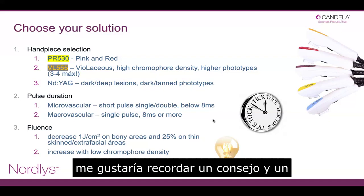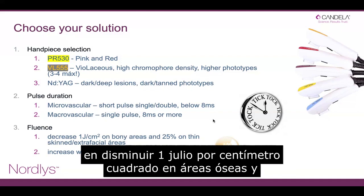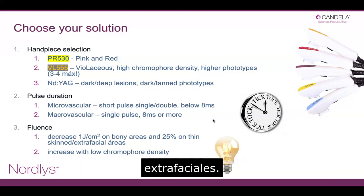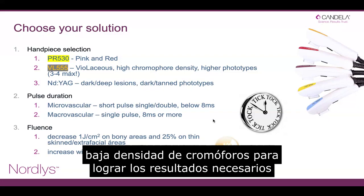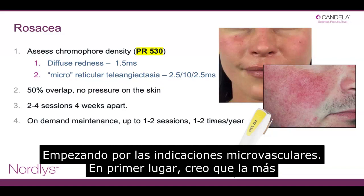About fluence, I would like to remind you of a tip and trick to use the SWT technology safely, which is to decrease 1 joule per centimeter square on bony areas and reduce a further 25% on thin skin or on extrafacial areas. I would also like to remind you that we should increase the fluence with low chromophore density to achieve the needed results. Starting with microvascular indications.